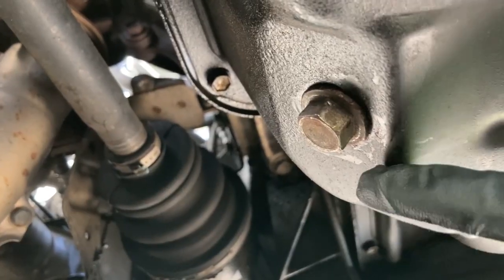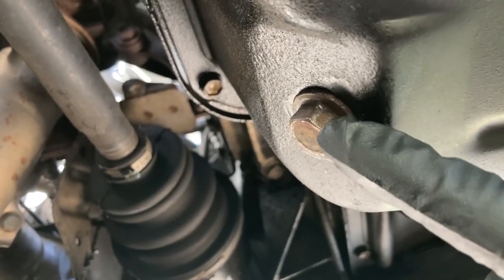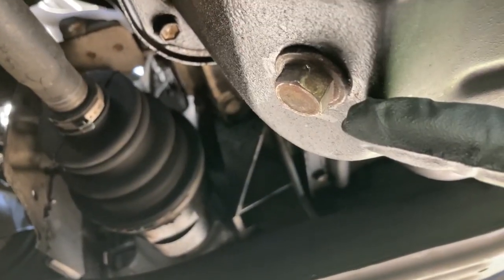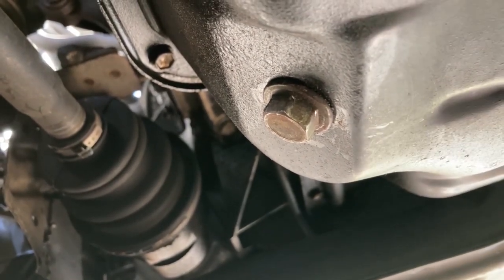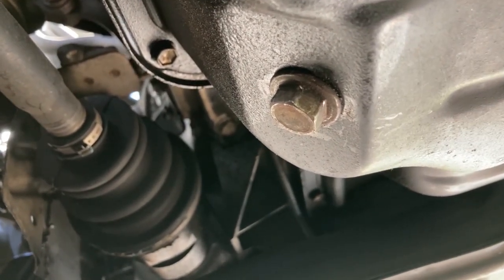I just wanted to point out that I don't have a crush washer on this. It didn't have one when I got the car, and it wasn't leaking oil, so I didn't put one back. Why add a crush washer if it's not necessary?